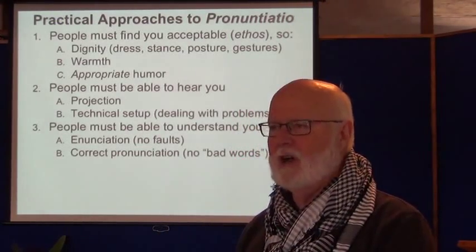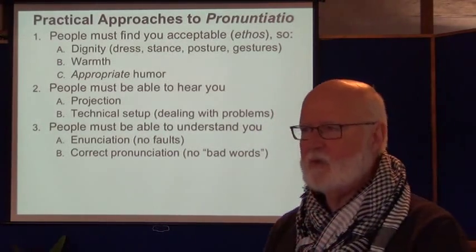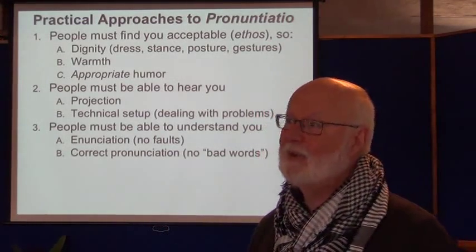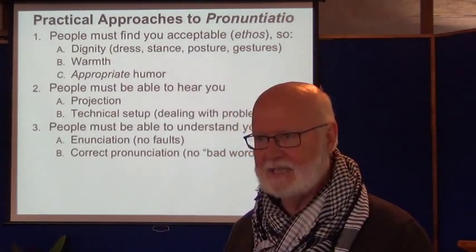If you come across a word, anything you're going to be reading or saying, you're going to rehearse it in advance. You're going to go over it in advance. You don't stand up and read things cold, even if it's reading. People say, oh, I know how to read. Well, you know how to read badly if you don't know enough to read the stuff in advance.